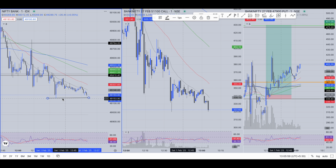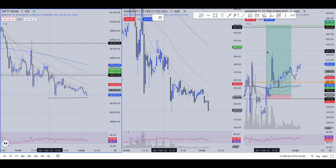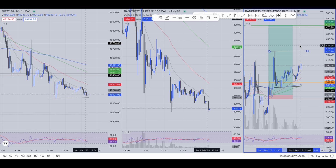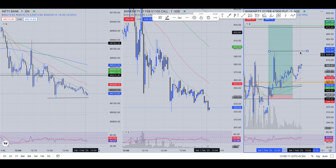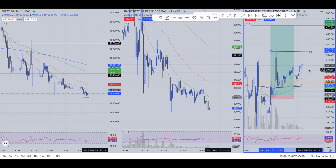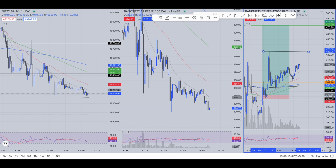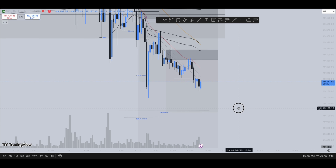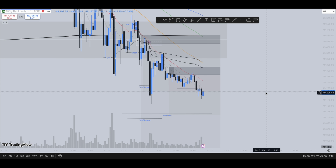You can see the market trying to break this low as well. But in this momentum, the market is nowhere between here. We want to see good premium moves over here as well to break this high. In case the market doesn't break this high, we will exit our position. Or if the market price all the way reaches our 1.68 level, we'll try to exit our position, guys.